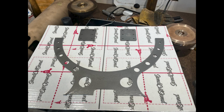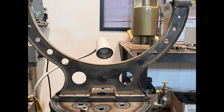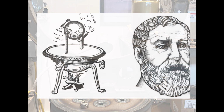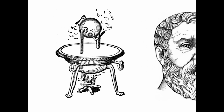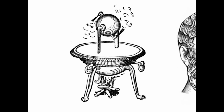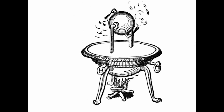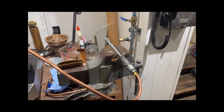The frame for the engine was laser cut from 3/16 steel, and Steve brazed on a 3/4 inch edge banding to give it a more industrial look. One of the concerns I had from the beginning was condensation. A traditional Hero engine fills the copper sphere with steam and it exits out the two nozzles to spin the ball. Since this had to work immediately on stage and not have a lengthy warm-up time while the copper gets hot enough to stop condensing, we chose to use an armature to distribute the steam to the nozzles.